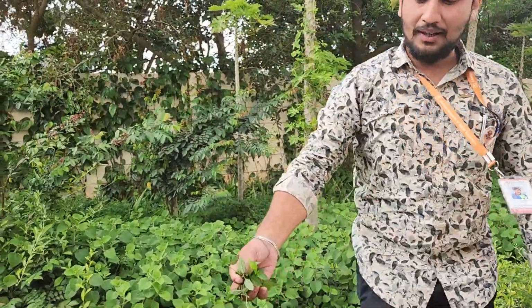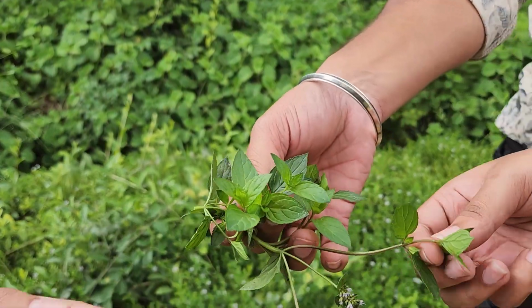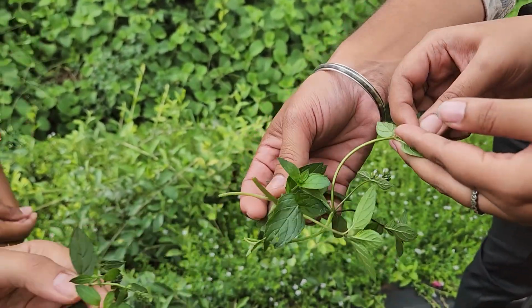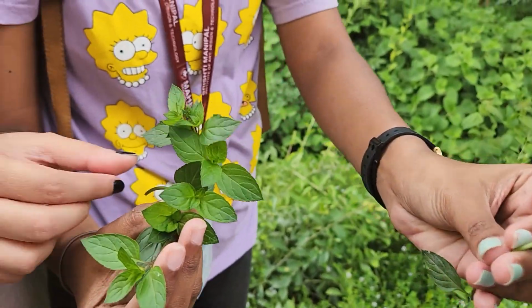This is the Japan mint. It smells so different. Yeah, it smells different from the pudina. It's a Japan mint.